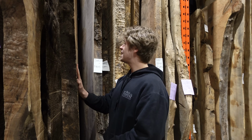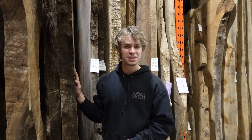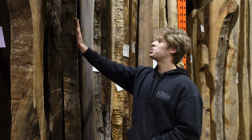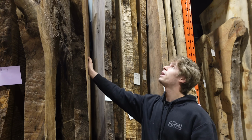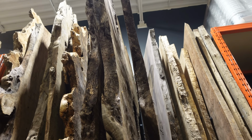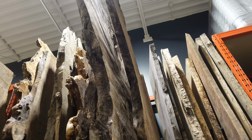Honestly, I have no idea who's ever gonna need a table that's 9 feet wide. So if that's you, email us, send us a DM or something, and we'll get building it. But we just couldn't say no to these. Even if we end up holding on to them for a long time, I will be happy just to look at them and touch them and know we have them, because they are so, so beautiful.